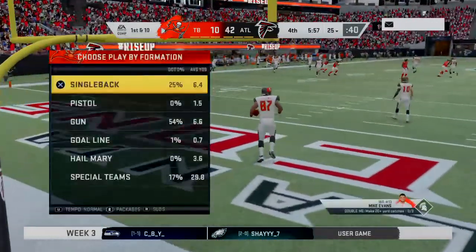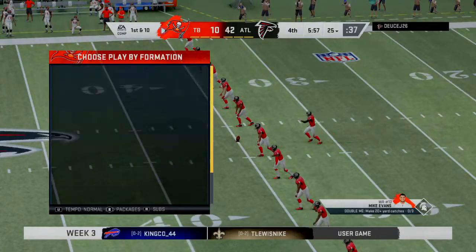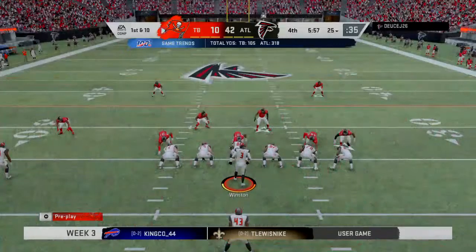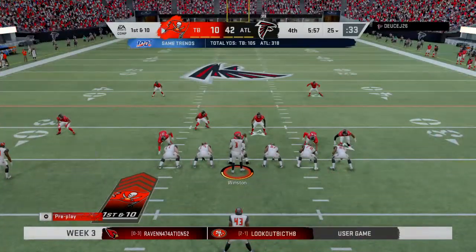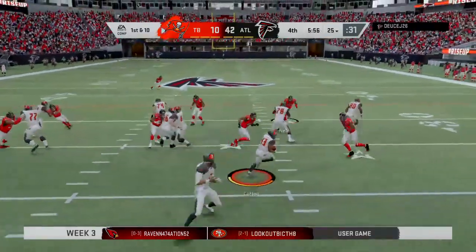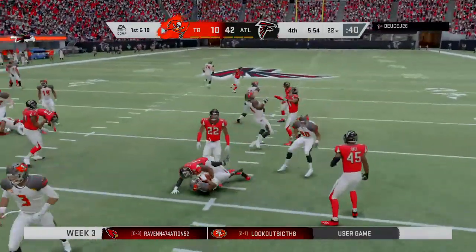The Bucs take over first and 10 at their own 25-yard line. The Bucs offense set to begin their next possession. And last time this unit was out here, costly turnover, and then that turned into 6 points. They've got to make amends.